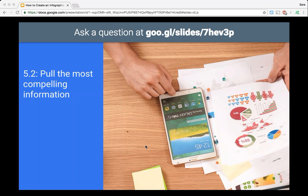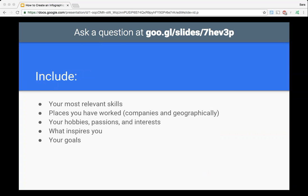So because infographics are on the lighter side when it comes to text, include only the most important and compelling information in your resume. Keep in mind that the design should complement the information and vice versa. In an infographic, word and image exist in a symbiotic relationship. So the information that you include should be the core information. Highlight the information that will help propel your story. So information that readers can connect with emotionally.